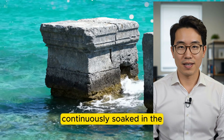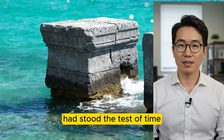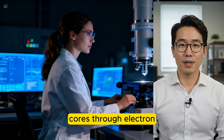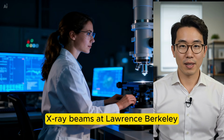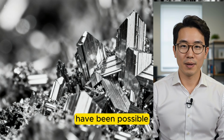The team drilled concrete cores from submerged Roman harbor structures at Portus Casanus, located on the Tuscan coast. These piers, continuously soaked in the Mediterranean since the reign of Augustus, had stood the test of time and their concrete was still strong. Jackson and her team ran these cores through electron microscopes and synchrotron X-ray beams at Lawrence Berkeley National Laboratory. What they found shouldn't have been possible.